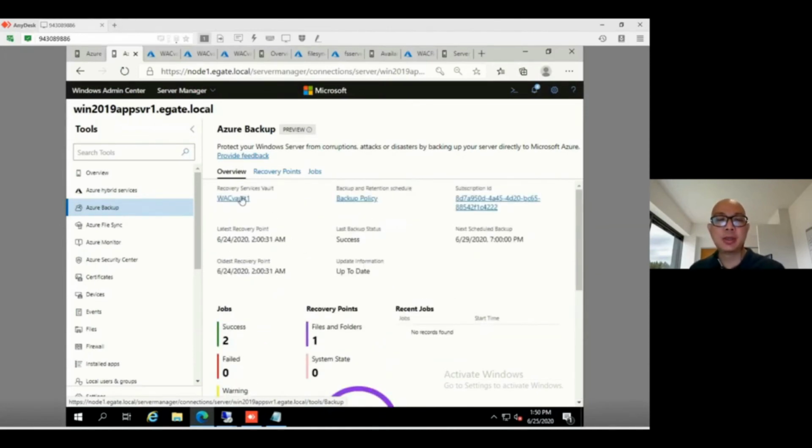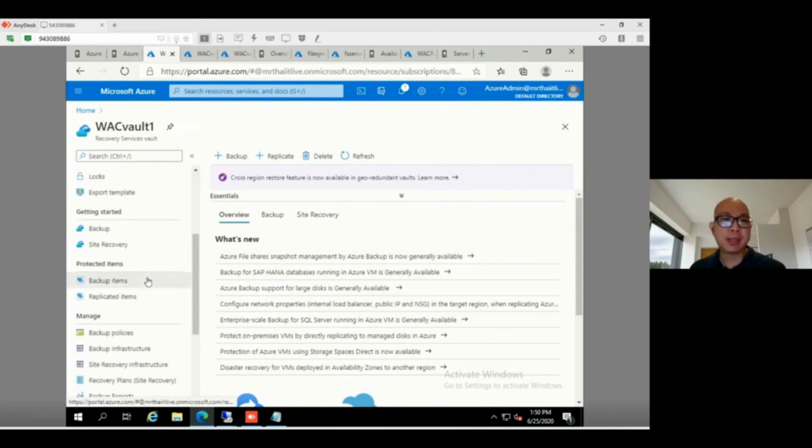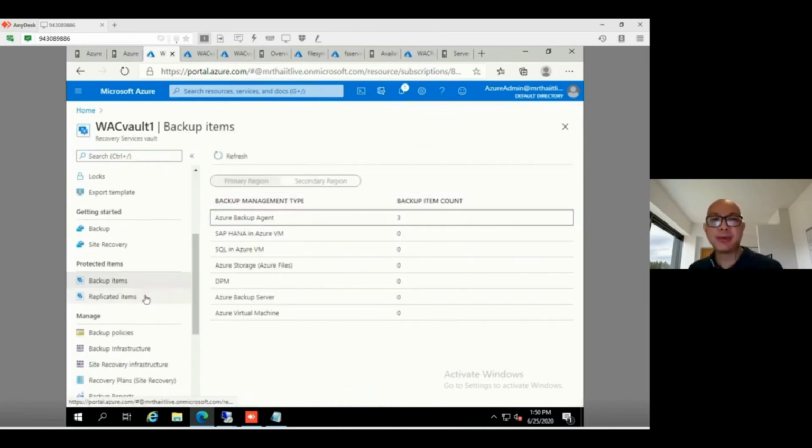And you can see here, it actually points you to where your recovery services vault is. The recovery services vault is an Azure system that integrates and collects all your different backups as well as your site recovery VMs that you have, such as backup items, replicated items, site recovery items. So it's a very consolidated place to see all your recovery data.